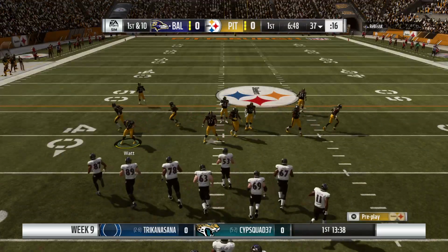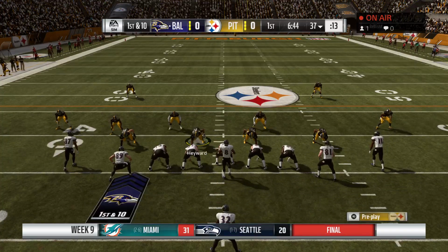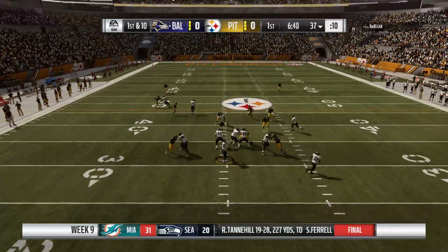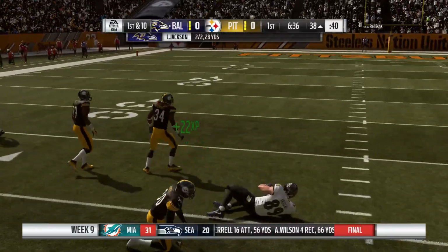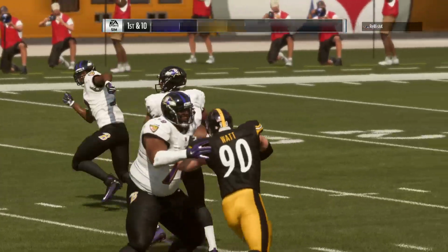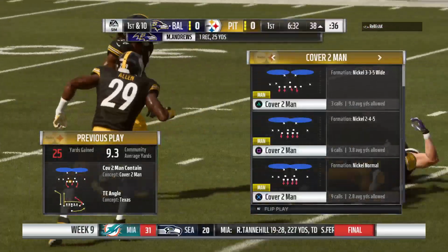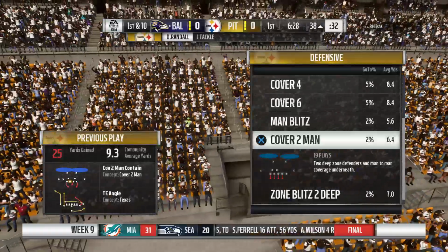Line of scrimmage, the 37 on 1st and 10. Throwing now, Jackson on 1st down. That's caught by the former Sooner, Mark Andrews. And able to rip off a big chunk of yardage before being dropped inside the 40. A really nice gain of 25 yards.